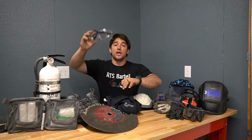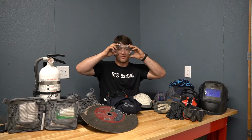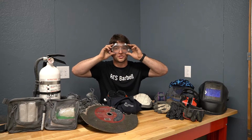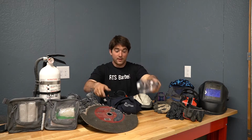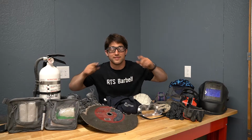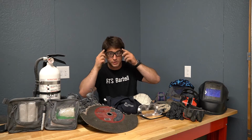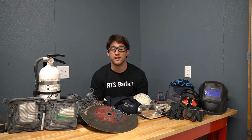So if you're working with high-powered stuff, chemicals, or you're doing other things like cutting or scraping, these are great too. If you're not working with chemicals or you're not working with high-powered water, these are the jam. Really, these have gotten so good that they'll protect you against pretty much anything. So these are crucial.